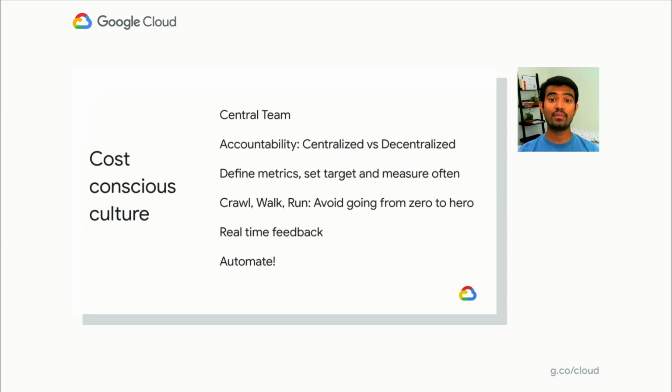Now, because there are so many moving parts, it's not one person's job anymore. You need a team. Some decisions are best centralized, like purchasing committed use discounts or standardizing cost allocation strategy, whereas others are more effective when decentralized, like refactoring your application and right sizing, because the application owner knows what's best given their current architecture.